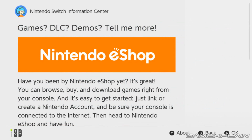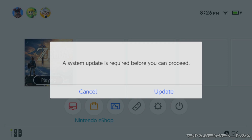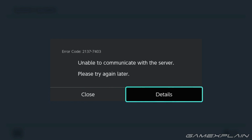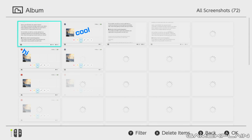So let's go ahead and back out to the home menu again, because that's all the news. And there is the eShop link. So I'll try it, but I can promise you it's not going to do anything, because it's going to require an update, and the update's going to fail on us, because there's nothing to update. Or there is, but it's not available yet. So moving on to the album.